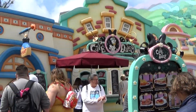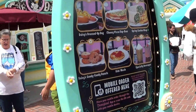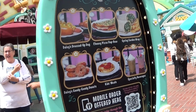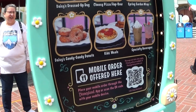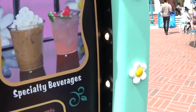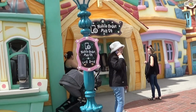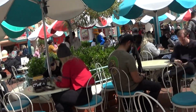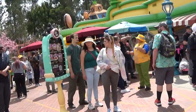And look, they have Cafe Daisy. And this is the menu for Cafe Daisy. The cheesy pizza flopover. That was good, never had one of those. Goody good donuts. Ooh, pepperoni Mickey. Mobile order pickup for Cafe Daisy, I think. And then we can go out to eat. Hey, Fox and the Hound, nice.